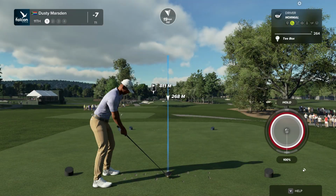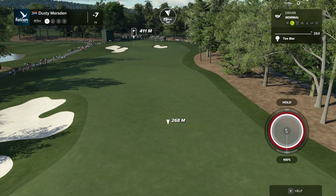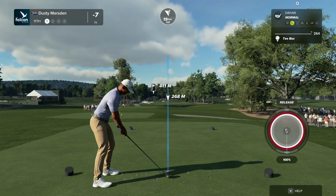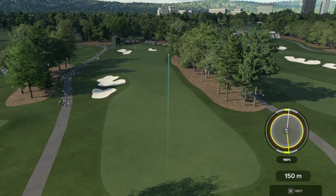Time to tee off on the 11th. An eagle on the last hole for this player. Let's see if they can build on the momentum they've created. That one was fired out of a cannon.